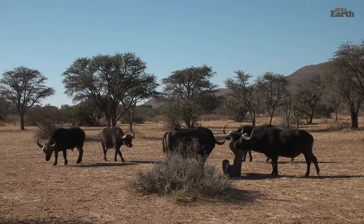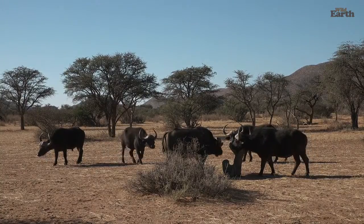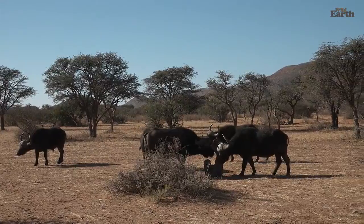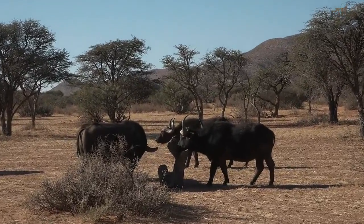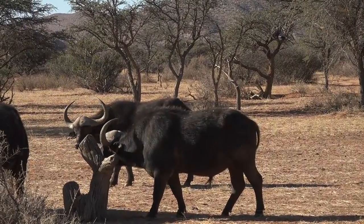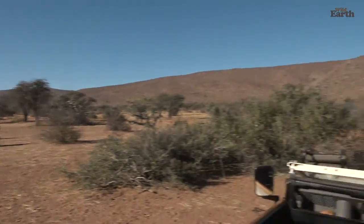It's pretty cool. We came down to the water thinking I might get some gemsbuck going to drink, or maybe a giraffe or two, and there's a herd of buffalo. So they've just come up from the water. There's actually still some mud on them. And out of frame across to our right, there's one actually in some thick bush that's scratching its horns and making a real knocking sound.